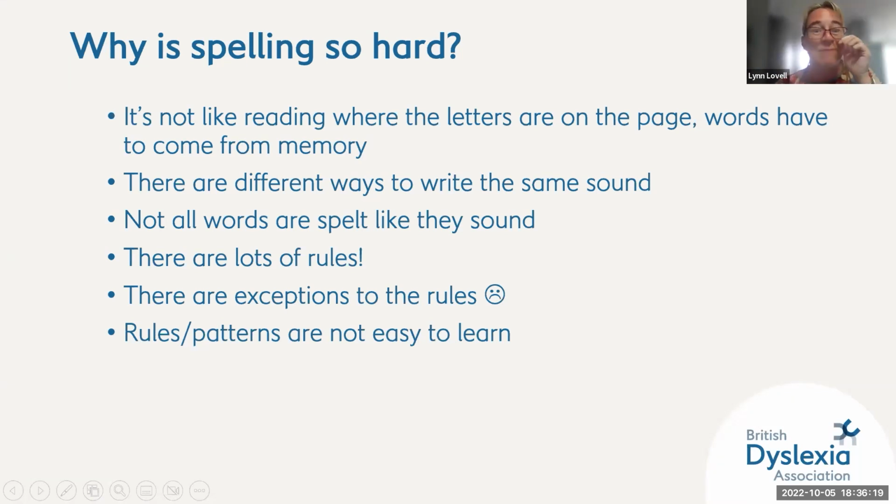Not all words are spelt the way they sound, making it another layer of difficulty. If you think of the word Wednesday, if you spelt it the way it sounded, it would be Wed-nes-day. And there are lots and lots of rules around spelling, around 20 that I can think of off the top of my head. But there are also exceptions to those rules. So we teach learners rules, and of course there are exceptions to them, which makes it difficult to learn spelling. Those rules and patterns are not easy to learn, and this applies to lots of individuals, not just those with dyslexia.